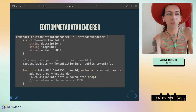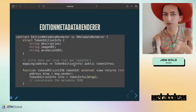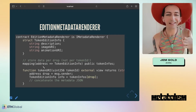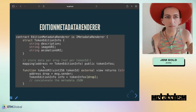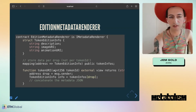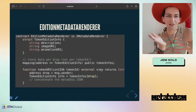We store this in a mapping from the address of the ERC721 drop to the token info. And then in token URI, if you've done any ERC721 project before, if you've used OpenZeppelin, if you've done Solidity for Zombies, anything like that, you've probably seen something like this before. You've seen your token URI function that gets passed the token URI and returns a string. The string is the JSON of the metadata, right?